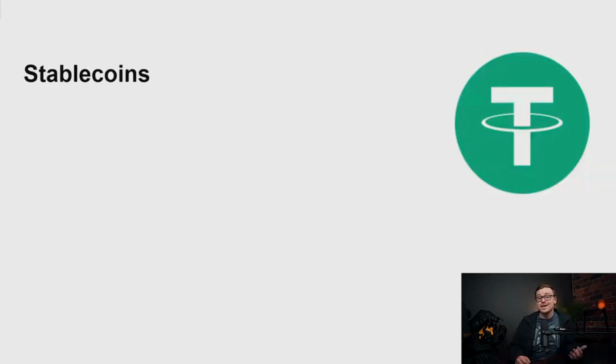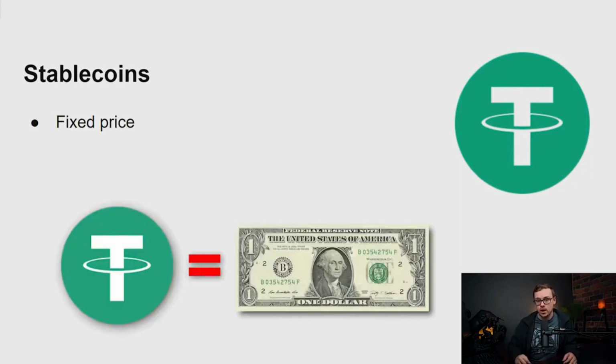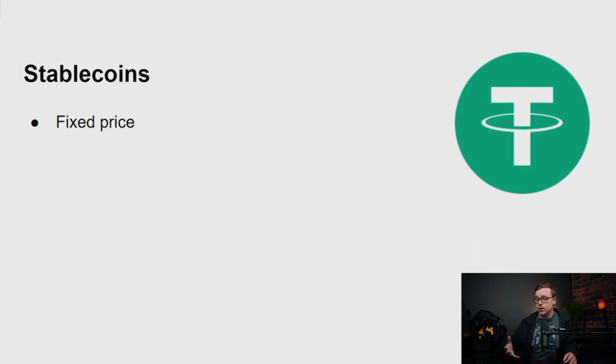Next on the list are going to be stable coins, and these are basically coins that have a fixed price. So Tether, for example, 1 Tether equals $1. So if you have 1 million Tether, that should technically mean that you have $1 million. And the reason people like these is because sometimes it can take a little bit of time to get your money off of the cryptocurrency market, right? There could be a few days, for instance, if you try to take your money out.